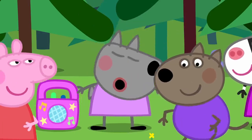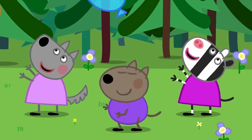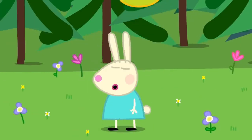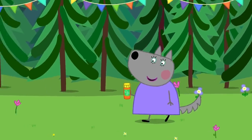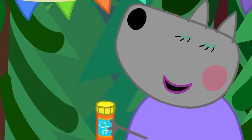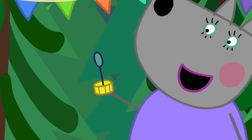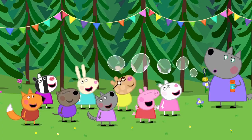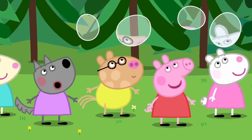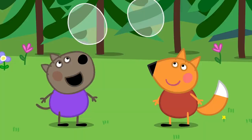Don't let the balloons fall to the ground. Keep them in the air. This is fun. Here is Mrs. Wolf. Who wants bubbles? Me. Okay, I'll huff and I'll puff and I'll blow some bubbles. I love bubbles. They are a bit like balloons. But they pop when you touch them. Watch. Woo! See? I popped one.